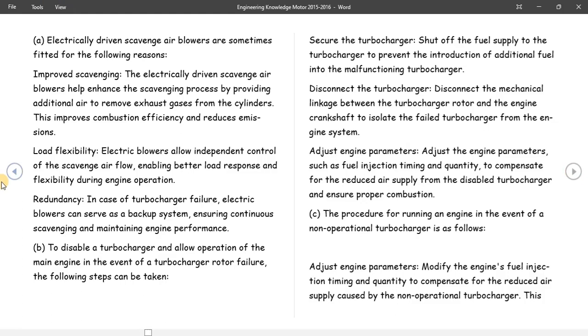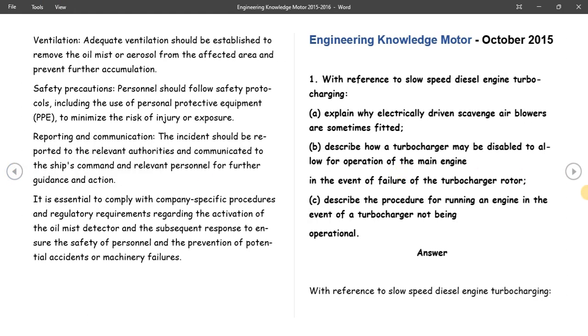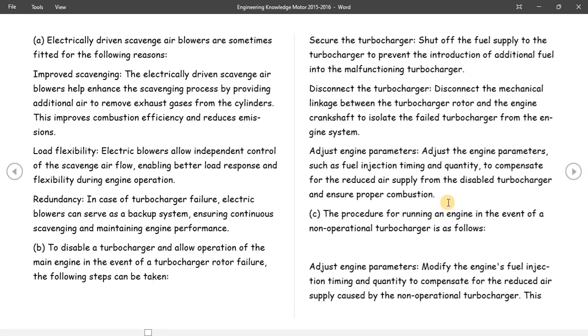Now the C part of question 1 is to describe the procedure for running an engine in the event of a turbocharger not being operational. The procedure for running an engine in the event of a non-operational turbocharger is as follows. Number 1, adjust the engine parameters. Modify the engine fuel injection timing and the quantity to compensate for the reduced air supply caused by the non-operational turbocharger.